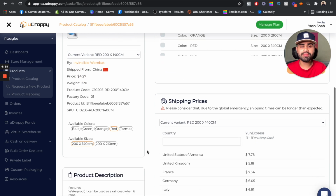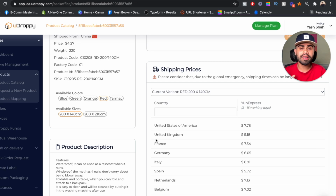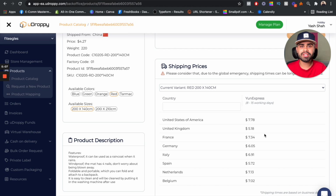And then when we come down here on the bottom right to shipping prices, obviously depending on the variant, it's still probably very similar. If we go to some of these top tier countries, the US, it's $7.78. The UK, it's $5.18. France and Germany, about $6 or $7. Overall, it's no more than $5 to $8 for shipping, which is very similar to what we saw on CJ Dropshipping as well. You can also see they utilize UnExpress, which is absolutely amazing.